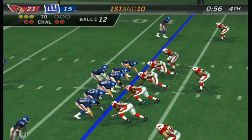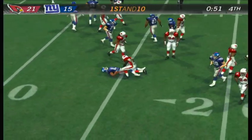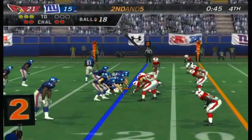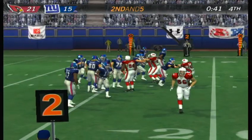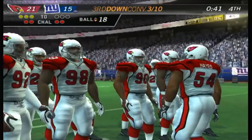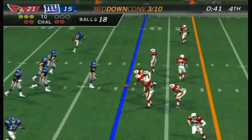Arizona comes out in a 4-3. Closing in with the pass. Can't bring him down. Hood is there for the tackle. They'll head right back to the line. On the play. Spike stops the clock. Third and 5. Ball on the 18-yard line.